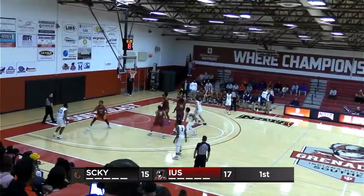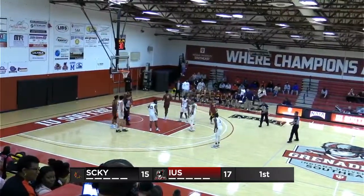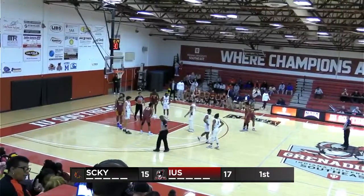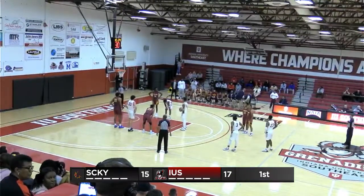Hill looking on the drive. Pull up mid-range jumper. And a foul is called. And that's something that Hill does a lot, and that's get to the foul line, Chase. Almost like a James Harden type of player at times, as he can get a lot of his points from that foul line.